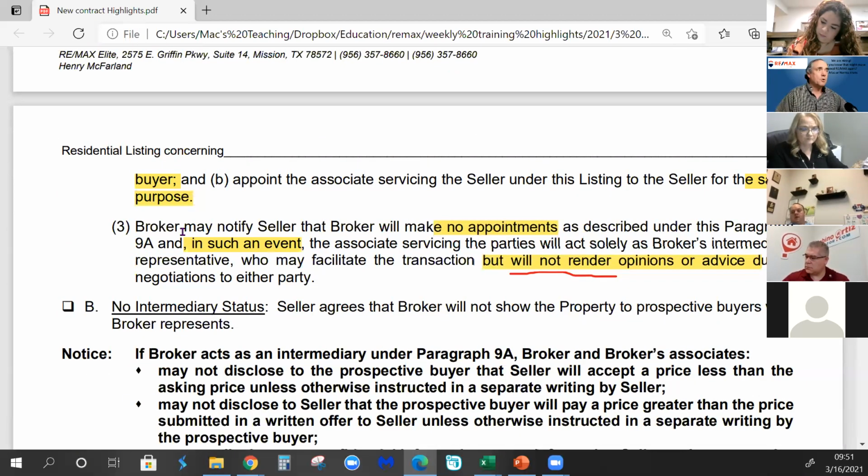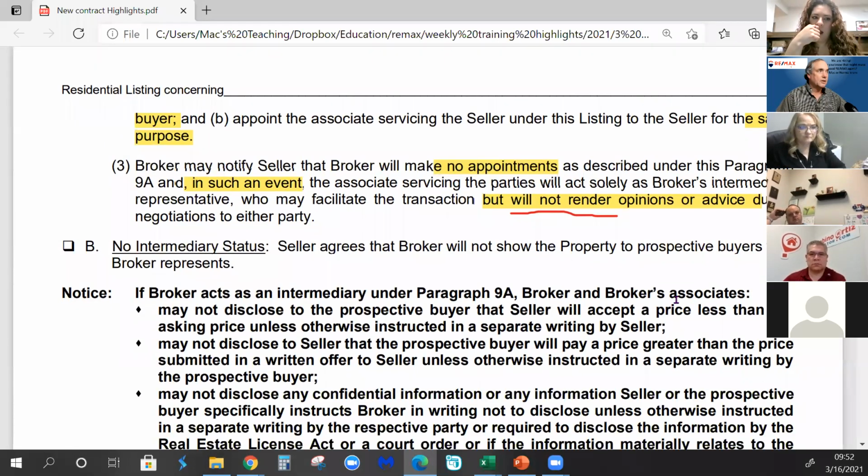Or the broker may notify the seller that we're not going to do appointments. And that's where that sheet comes into play, right? The notice of intermediary. Make sure that's filled out correctly and that the right boxes are marked, and we get their signatures on it. In such an event, they're going to work as the broker's intermediary, but will not give advice and opinions. Will not. Everybody good there?